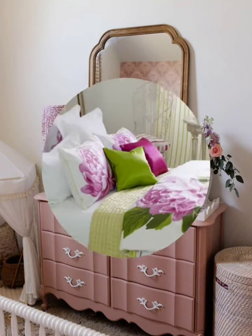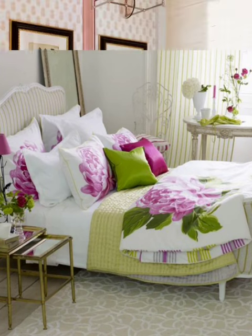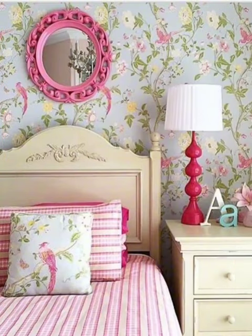By the end of this video, you will be equipped with a treasure trove of inspiration and practical tips to create an elegant Shabby Chic cottage girls' room that ignites their imagination and showcases timeless charm. So let's create a space where dreams and elegance come to life.